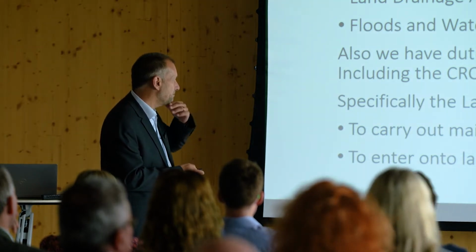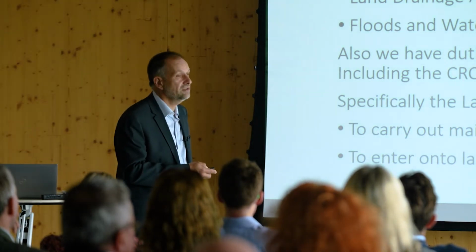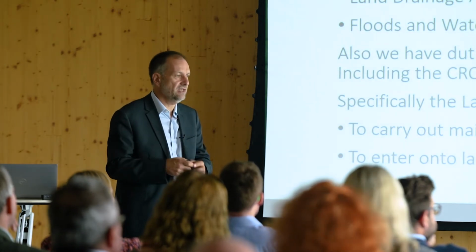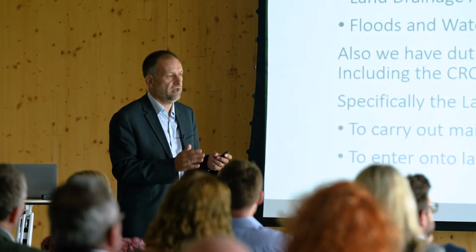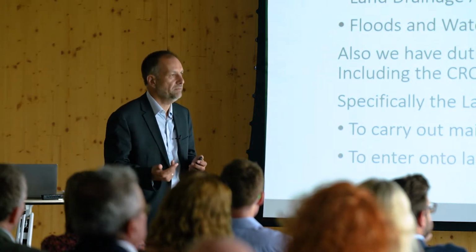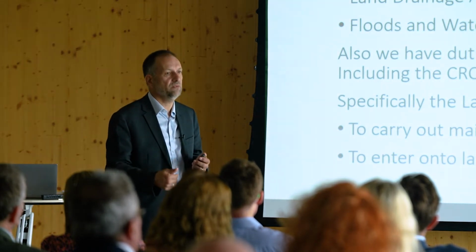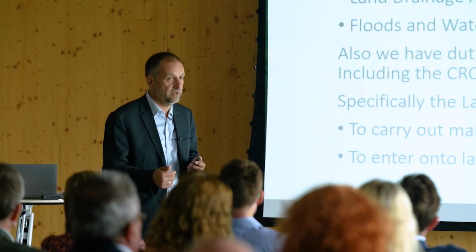Okay, so we have powers: we can carry out maintenance, improvements, and capital works. We've got the right to go onto land to carry out that maintenance work, and that's very important. And under our bylaws, we have control over an area of land. Generally, it's 9 metres from bank top or the rearward toe of a raised embankment, and anything within that zone which is not a normal agricultural activity has to be consented under our bylaws. That's important because we need access to carry out maintenance works, repair works and improvement works.